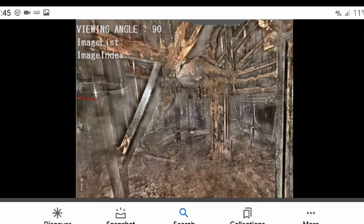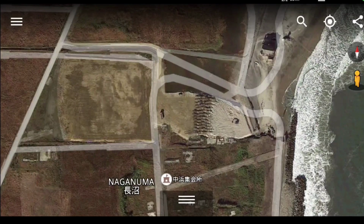So we'll move on to the other photos I have, the satellite imagery of the area between the range of 2012 to 2015 when I took them. You know how Google is. They don't update it very quickly. So, all right, we'll get back to the images. Okay, this is where we finished off on the last video.